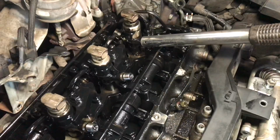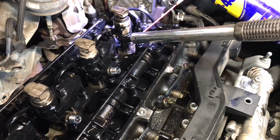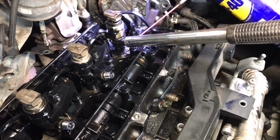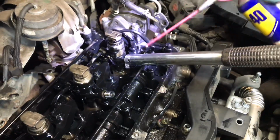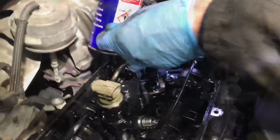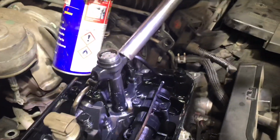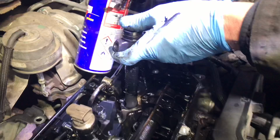Oh, tough. So we're trying to get the old WD-40 here. Maybe getting the nail varnish remover. Try that. No, that's soaking. Soaking, just leave it. What you call perseverance. There we go. There we go. It's out.